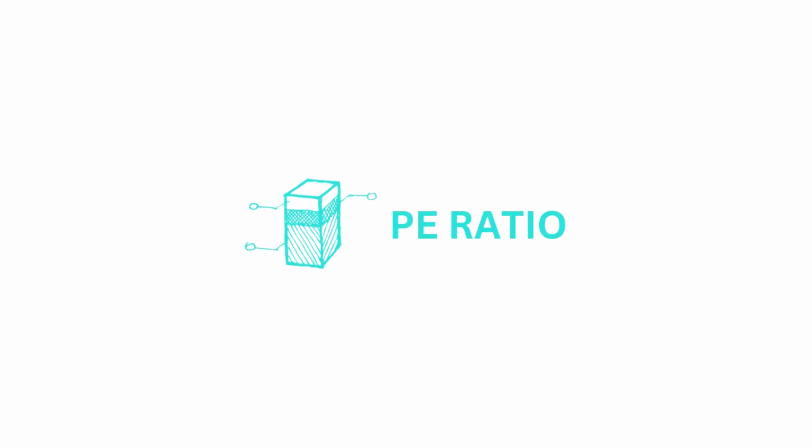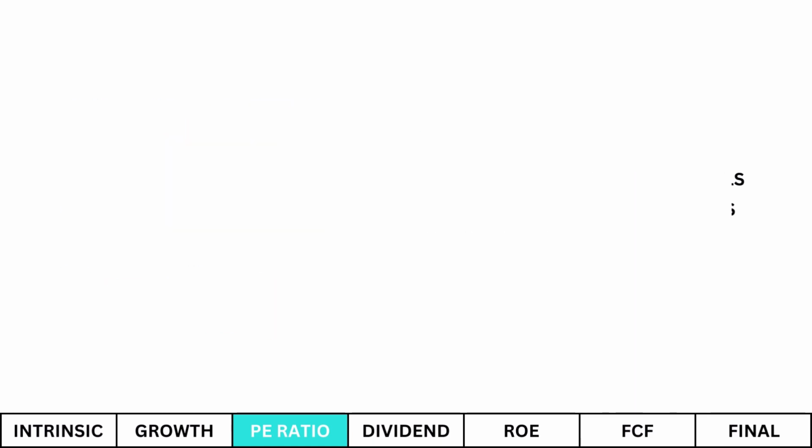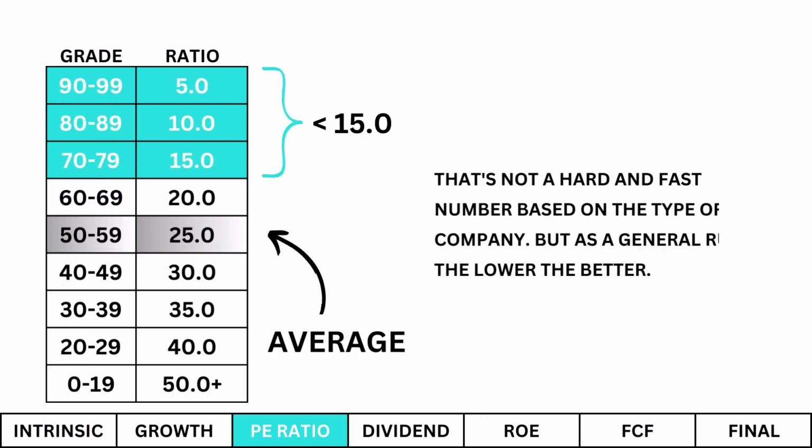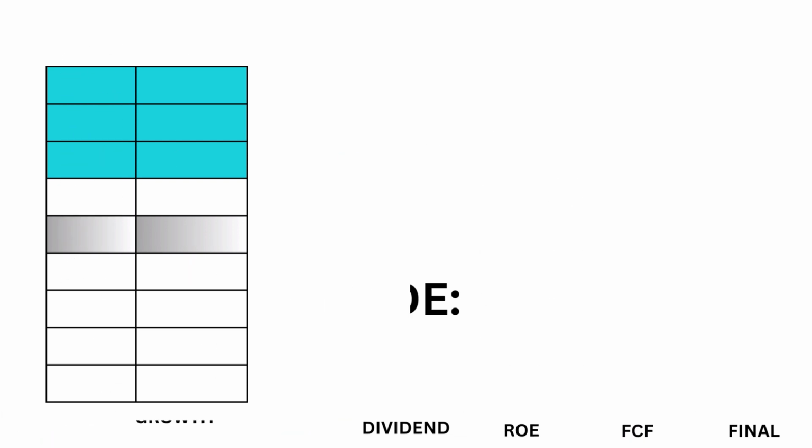PE ratio. The price to earnings ratio tells me at what multiple the stock is trading at compared to its earnings. I'm looking for a PE ratio of 15 or lower. That's not a hard and fast number based on the type of company, but as a general rule, the lower the better, since the PE is a key valuation metric. The PE here is in line with what I'm looking for, and the price isn't too much more than what the company earns. But we need to know why that's the case, because there's always a reason why a company will have a low PE ratio.